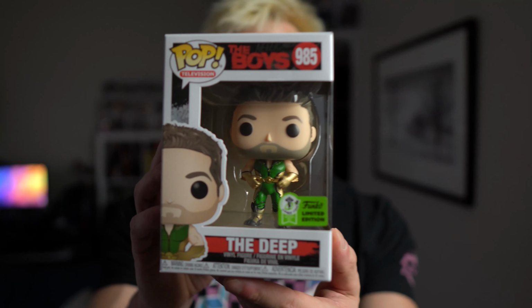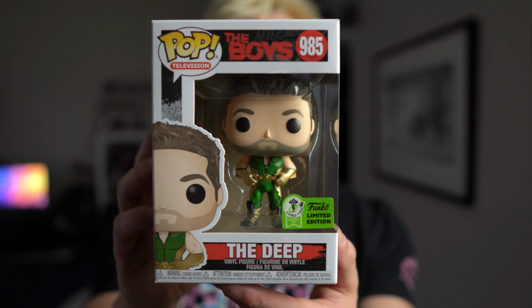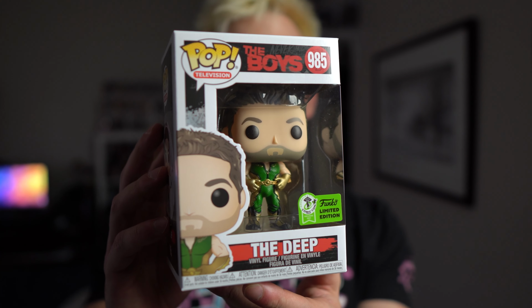All right, now this was another super duper hyped pop from ECCC, and it is The Deep, and we have got the con sticker on there, baby. And unfortunately, because I'm a nice guy and I always win these lotteries, I let my friend Chris have dibs on this one. So Chris, you're gonna enjoy this one. He got me the one with the shared sticker, which is fine by me. Obviously, I like this one, but you know, comme ci, comme ça?